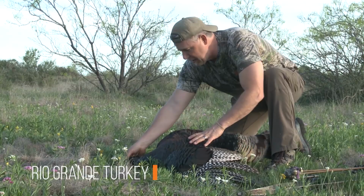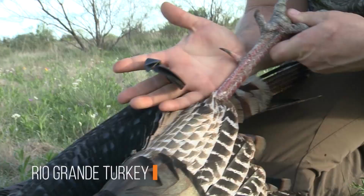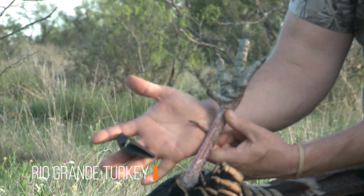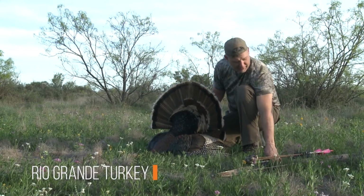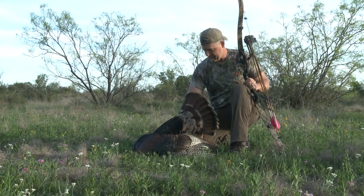Let me turn him. Oh my gosh. Can you see the hook on that bird? Holy smokes, can you see that? Look at the size of the spurs on that Rio. That is a big, big gobbler. Look at that with my Hoyt Buffalo, Eastern Axis arrows, a Muzzy broadhead, and that is a beautiful bird.